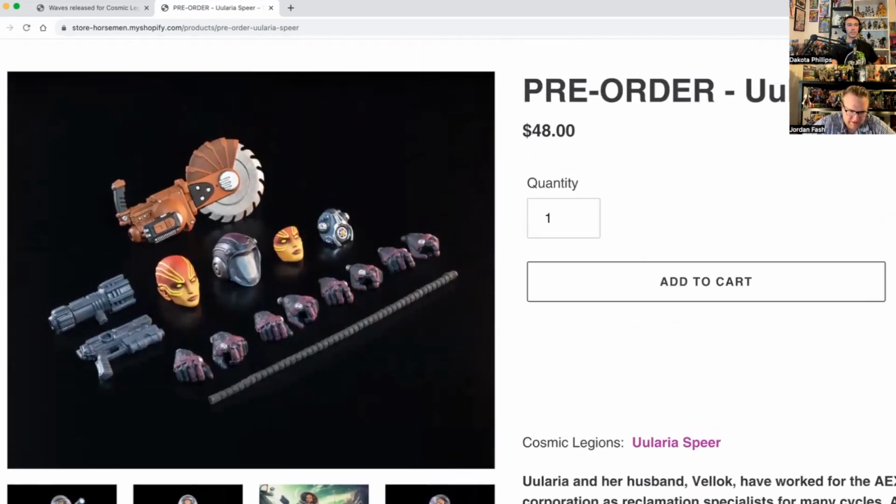Whoa, you're telling me that's a buzzsaw? And that is interchangeable with other tools that have come out with figures. So there's one of the Sphexians in the wave before this that has more of a drill on it. So you can pop the drill off of that and put it on here, or vice versa. She comes with all the hands, like I said, the flashlight and the more pistol type weapon.